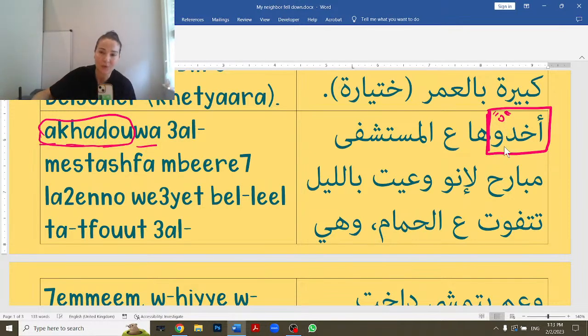Okay, so أخذوا. And then if I add ha, which means "her," "they took her," I'm not going to pronounce it with an O, because it's no longer at the end of the word. It's in the middle of the word, so we go back to pronouncing it U, not O. And that ha, in the Lebanese dialect, you don't have to pronounce it. It's mostly silent. Of course, there are people who pronounce it, but generally speaking we don't. We say the U and the A immediately after it.